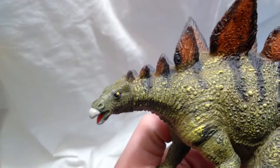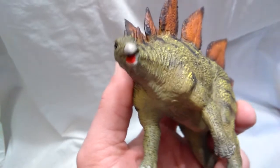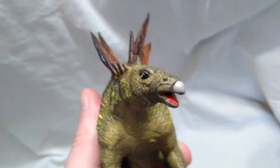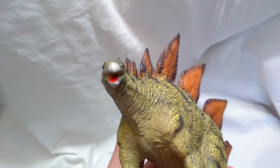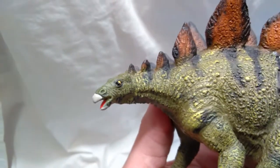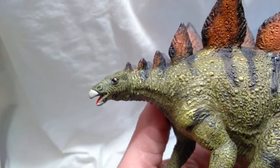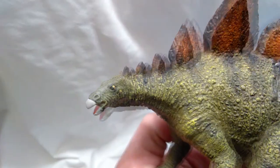But the only other complaint that I honestly have with this figure is the inside of the mouth being a super bright red. It's not really painted too well, and the bright red is just not a realistic color in my opinion. So if they had changed the inside color of the mouth and painted the eyes in a nice fashion and given them decent pupils instead of just a whole bunch of splotchy black paint, I think that this thing would have been just a 10 out of 10 figure, but that messes it up a little bit.